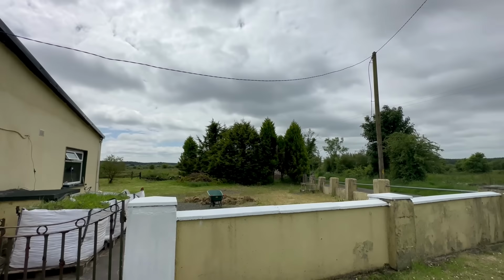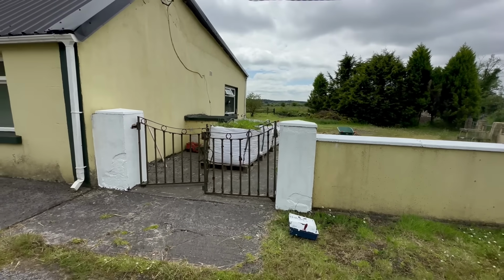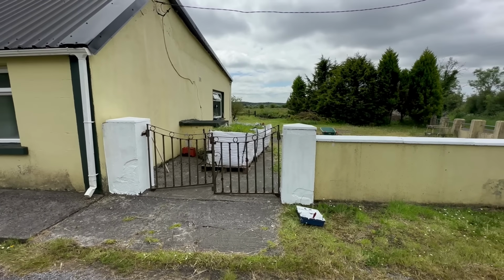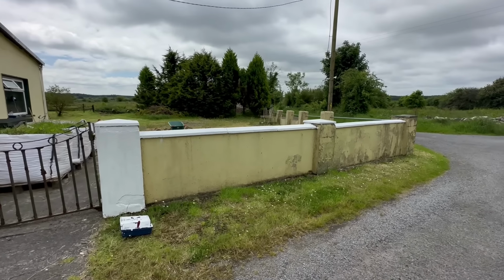Oh God, big dirty clouds are coming in. Let's hope they're not bringing rain. I think the white looks so good. We're about to do this wall here now.